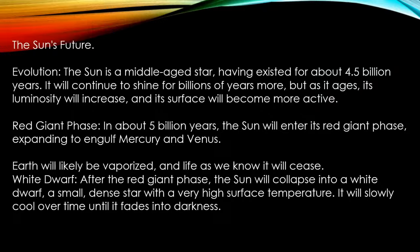The sun's future evolution. The sun is a middle-aged star, having existed for about 4.5 billion years. It will continue to shine for billions of years more, but as it ages, its luminosity will increase and its surface will become more active. Red giant phase. In about 5 billion years, the sun will enter its red giant phase, expanding to engulf Mercury and Venus. Earth will likely be vaporized, and life as we know it will cease.